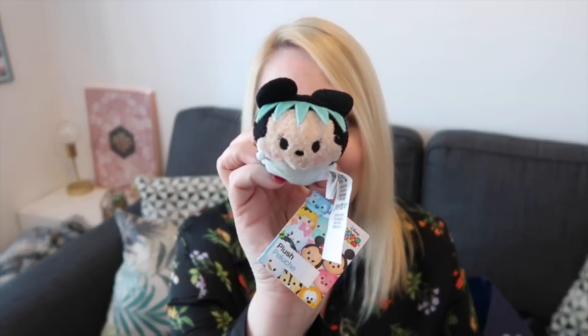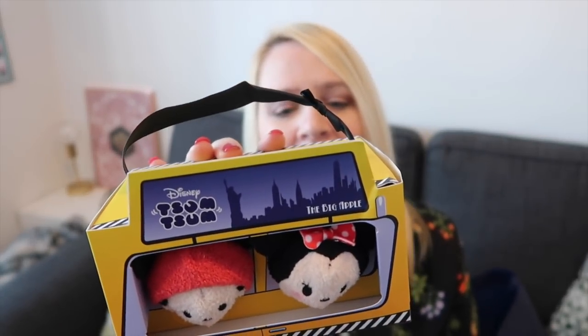Also, as you know, my kids collect Tsum Tsums, so I also wanted to pick up some specific to New York. So we got the Statue of Liberty mini Tsum Tsum, there we go, which I think was $5. And then we got the Mickey and Minnie New York one. So Mickey is like an apple and Minnie is just Minnie with a t-shirt that says I love New York. So I thought those would be really nice for their collections. Also came in a nice little tote bag, so that's lovely.